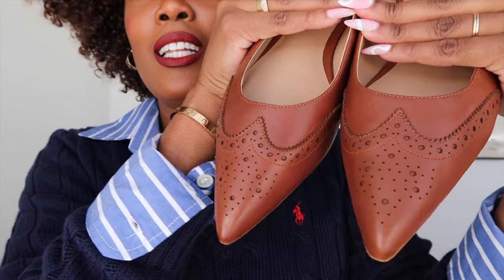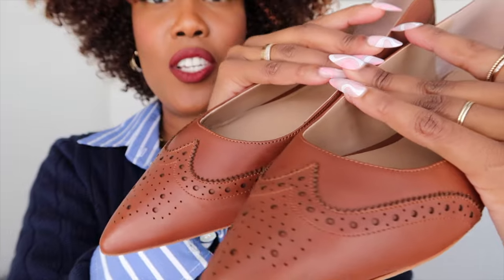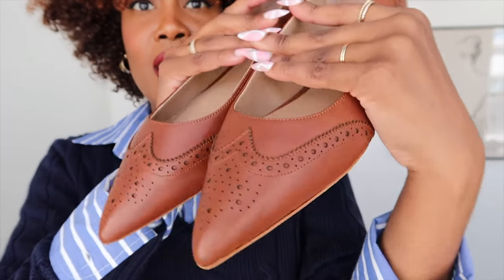Ballet flats are all the rage right now. They are back and I love them because they're very comfortable. So I picked up a black and a brown pair from Ralph Lauren, and I am absolutely obsessed. Look at these. They are pointed toe. This brown is gorgeous. Make sure to size down in this. They come pretty large. My leg is really narrow and I found this to be about half a size too big. So make sure to size down.